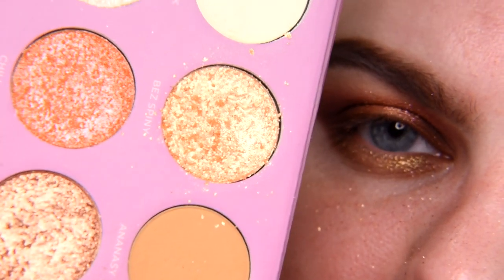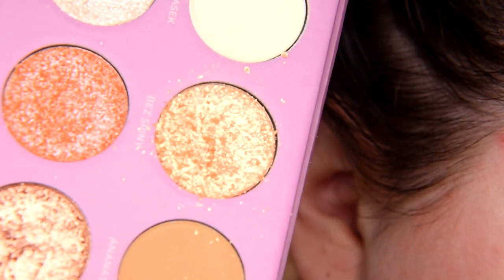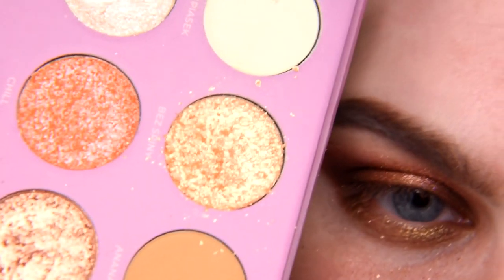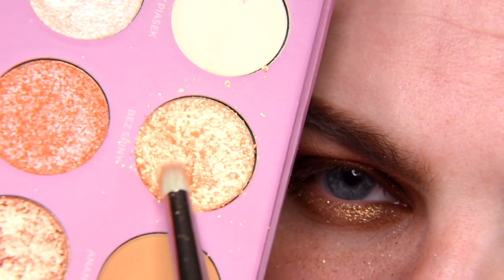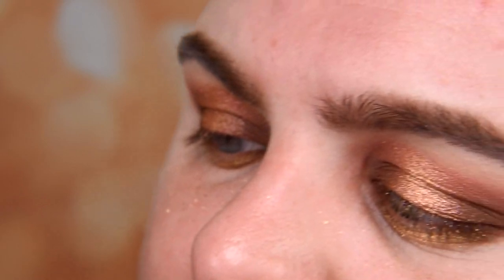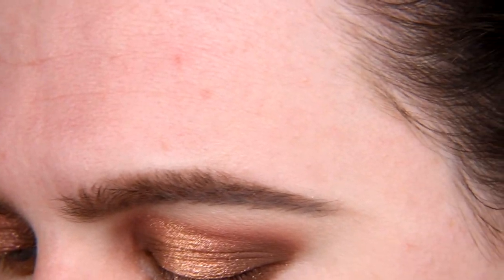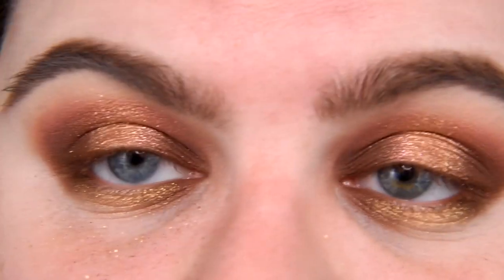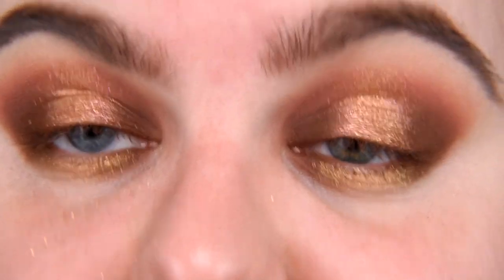Yeah, I think you can see it. I absolutely hate it! I just don't, okay? I'm not hating this palette. I just don't like such chunky shades. No matter chunky or petal-like, just chunkiness.